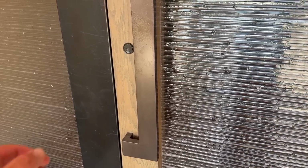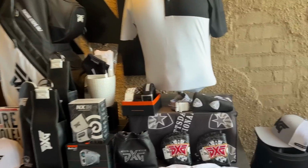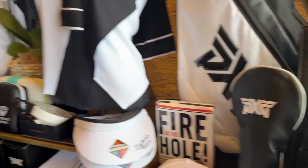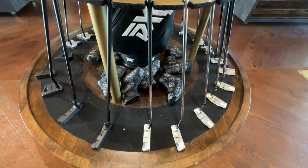After the fittings, we headed to Scottsdale National Pro Shop. Now, I've spent the majority of my life in pro shops, both working behind the counter and speaking to pros, and this was spectacular, full of PXG's latest ranges of putters, clothing, head covers, everything else, lots of Scottsdale National memorabilia.